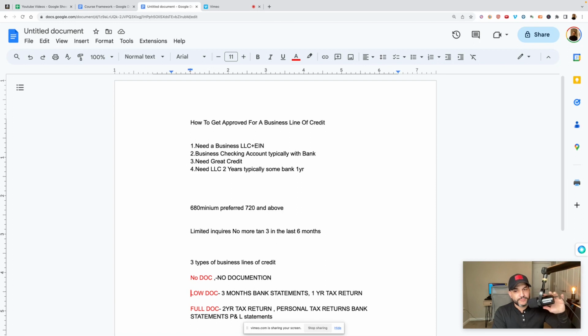So full doc is 2 year tax return. This is when you're probably asking for $75,000, $100,000. They want 2 year tax returns, personal tax returns, bank statements, profit and loss statements, and that's because they're loaning you their money, and they want to make sure that you have the revenue to back that up.